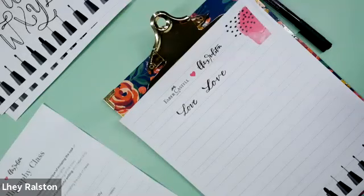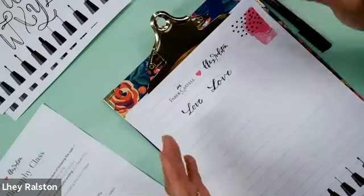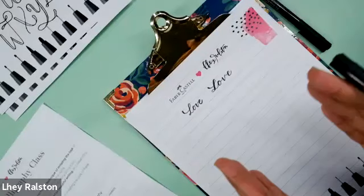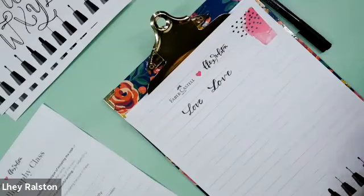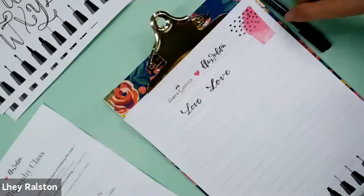Those are really the two main rules. I can't say really rules, but those are the principles that you have to think in your head: spacing, and consistency of the width of my strokes. All right. So we're going to do a different style of lettering. It doesn't have to be just script.